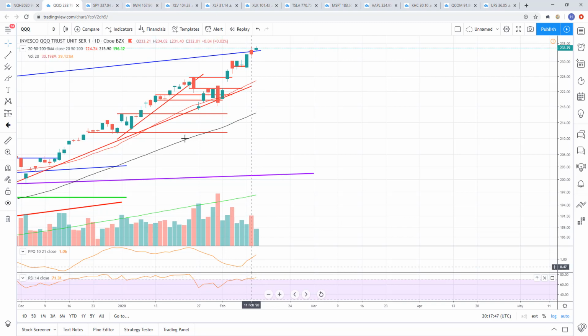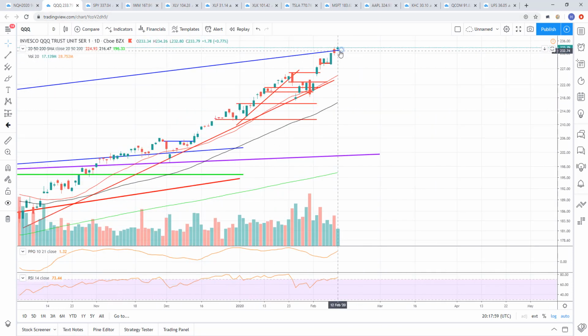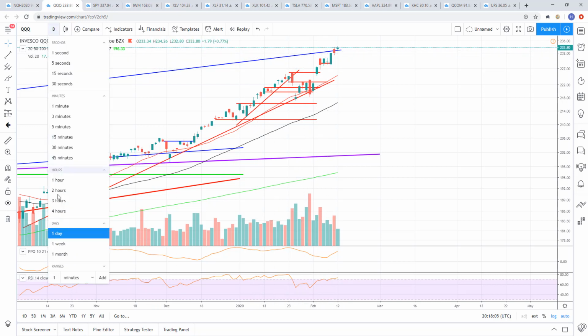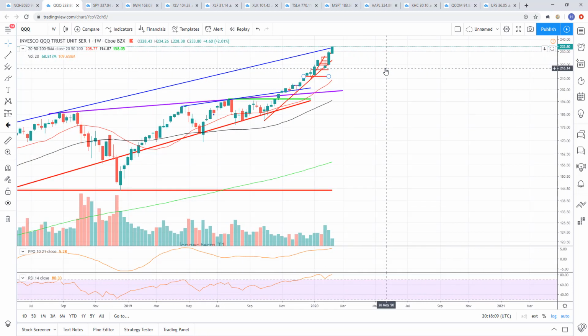We're overbought on the RSI. The RSI is at 73, so overbought. And this has the setup for a big reversal. It has the potential to reverse and close the week below this trend line right here. So a weekly close below this trend line confirms that this trend line, if I go back to the weekly, is a valid trend line, and we are at resistance. And this should make us start to move down.